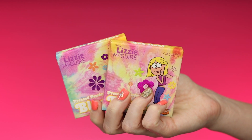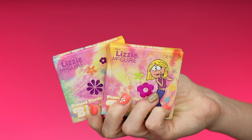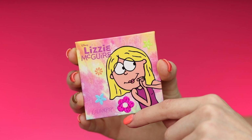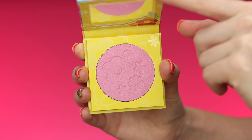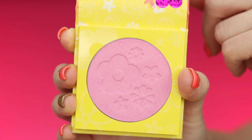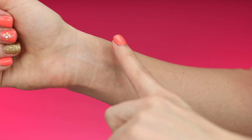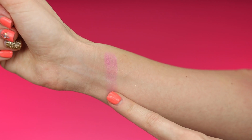Next up in the collection, we have two blush shades, and these are each $12. First up, we have the shade called Delish, and this one is a really pretty light pink. These blush shades do have glitter in them. Here's a close-up so you guys can really see the glitter in there. And then here is that shade swatch. This one is a very light, kind of like bubblegum pink.